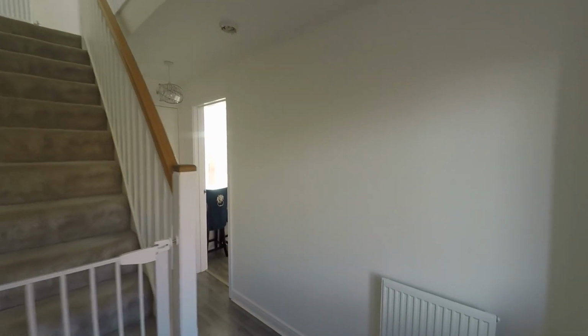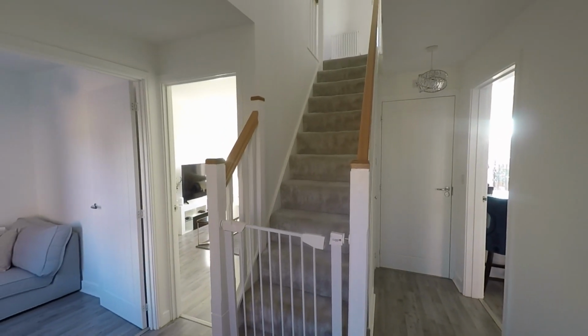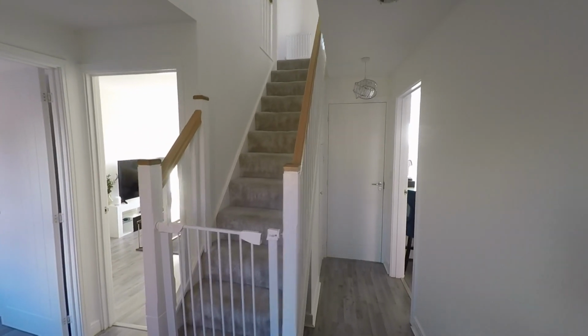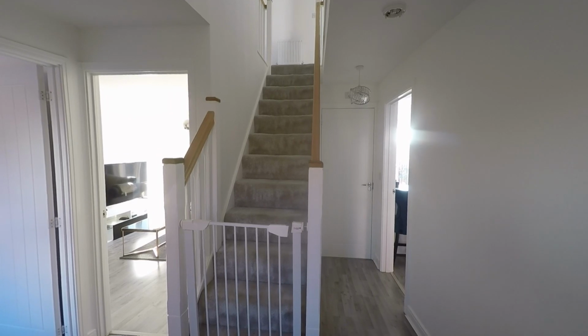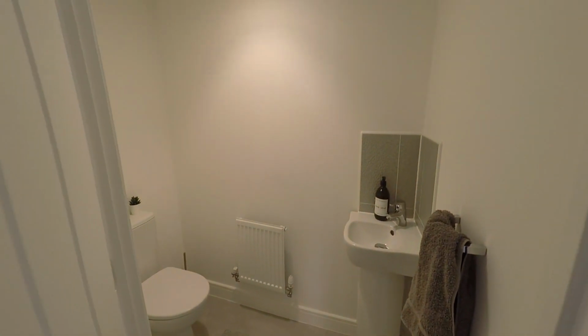A really good space here on entering, where as we can see, we have the staircase directly in front of us, obviously taking us to the first floor with some convenient understairs storage, and then in turn access to all ground floor rooms. Okay, we'll attempt to work our way around in turn. Just off the hallway, we have a very convenient ground floor cloakroom fitted with a nice modern two-piece white suite.